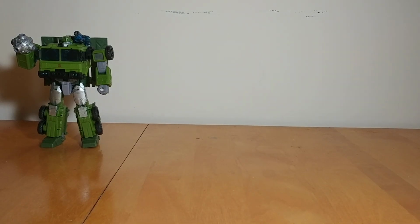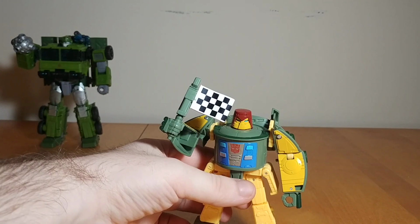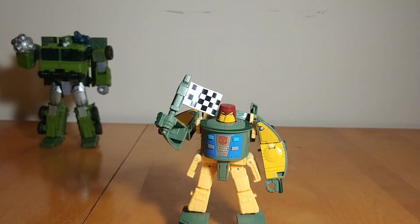Next up at number 9, we have a deluxe class figure, and it is Cosmos, the Velocitron 5000 Walmart exclusive Cosmos figure. This guy is very hard to get, or was very hard to get. I got really lucky. Usually Walmart Canada, their website is abysmal when it comes to pre-orders. Half the time they don't even list figures for pre-orders, or when they do, they're sold out super quick.